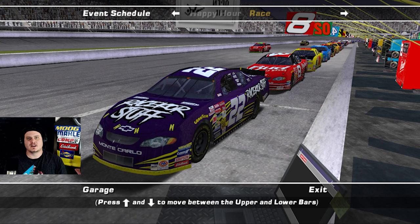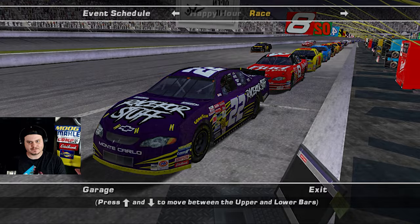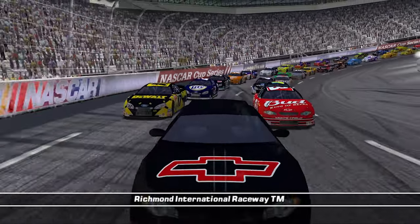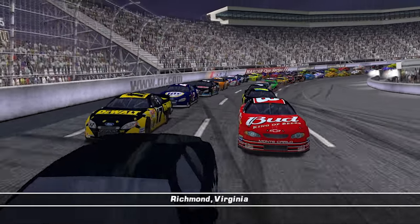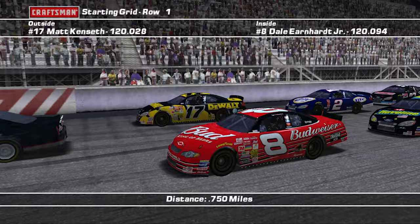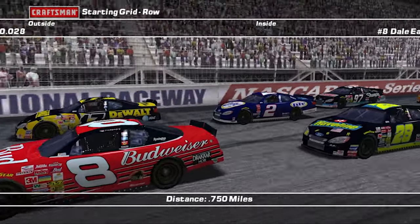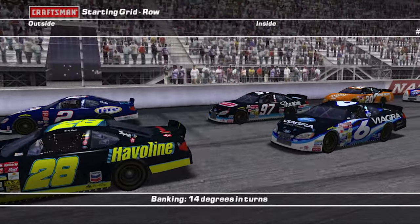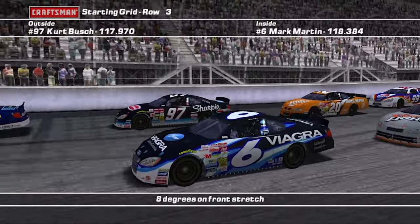Alright, Alan, tell us about Richmond. Whether under the lights or the bright sun of day, Richmond International Raceway is home to excitement. The Action Track, as it's known, combines the best of both worlds, super speedway speeds and short track action. At 3/4 of a mile in length, it's not unusual to witness tempers flaring at Richmond.